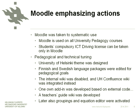And then some pedagogical and technical tuning. We had our own theme, as I assume all of you have also. And then we have two own language packages that are quite heavily edited to support teachers' pedagogical work. We wanted to translate the concepts so that teachers would have it easy to select specific activities for their pedagogical purposes. And the original Finnish and Swedish translations didn't support this.